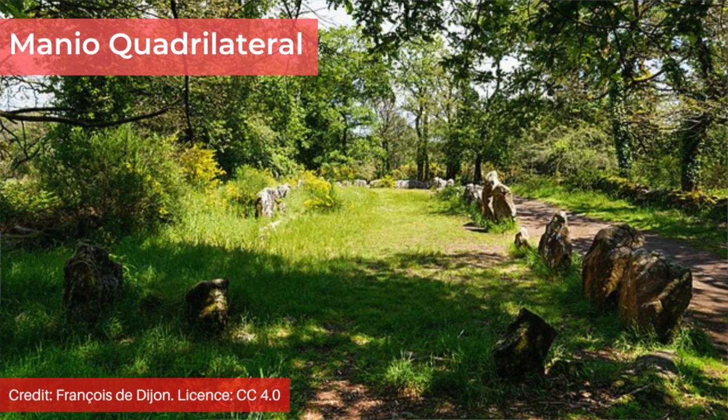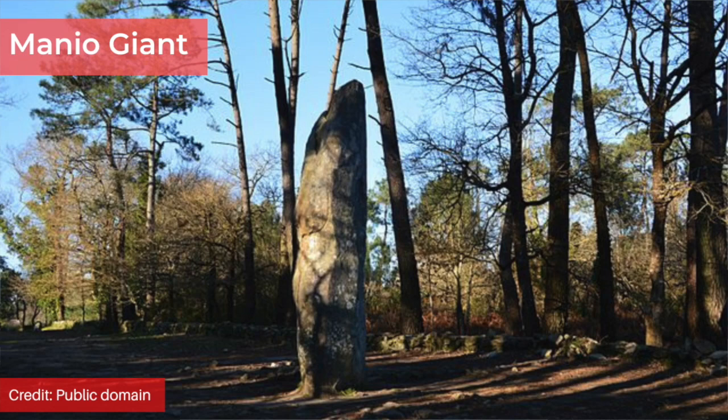These wall carvings include a double axe symbol and serpentine figures. There is also a rectangular area lined with standing stones known as the Manio Quadrilateral, which was probably a sort of tumulus originally, and a huge singular menhir more than 6.5 metres tall called the Manio Giant. Both of these monuments are close to the Kerlescan alignments. All the stones at Carnac were extracted from local granite, so not transported over great distances, but that doesn't make the complex any less impressive. It must have been quite an undertaking that served a very important function to the Neolithic inhabitants of Brittany.